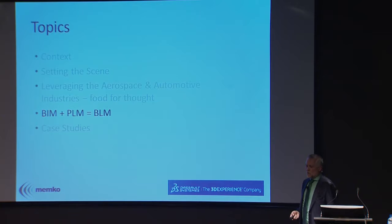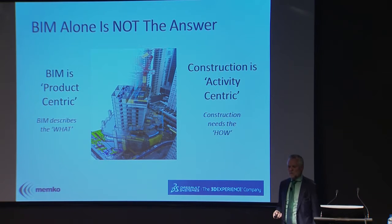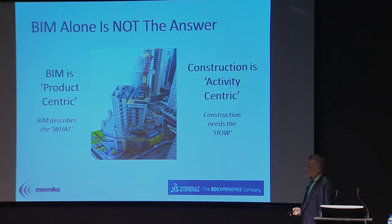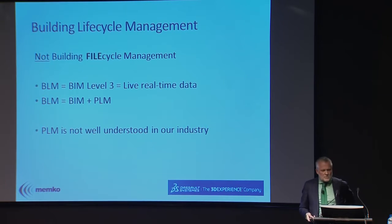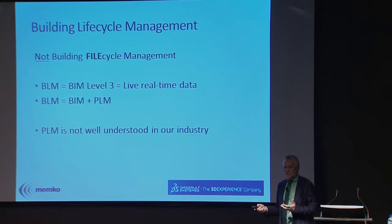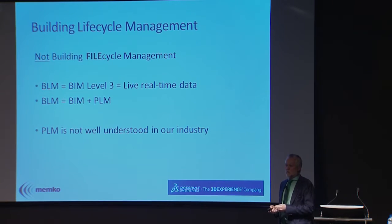Before getting into some case studies, I want to talk a bit about this thing called BLM. I think previous speakers touched on this a bit. BIM is the what, whereas construction is more an activity-centric process. We see, I'm not sure if we coined the phrase, or someone else did, but effectively adding BIM and PLM together. Effectively, what we're talking about is a collaboration platform, which I'm hearing now there's lots of, but it's come out of the automotive and aerospace industry.